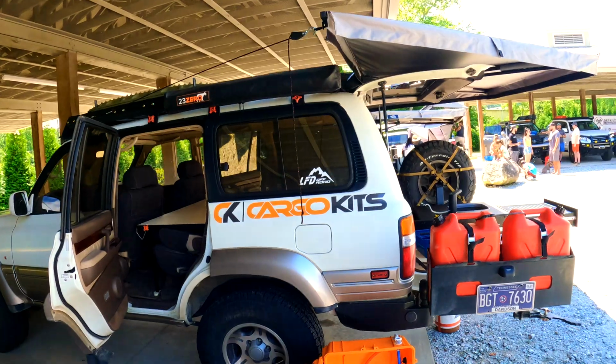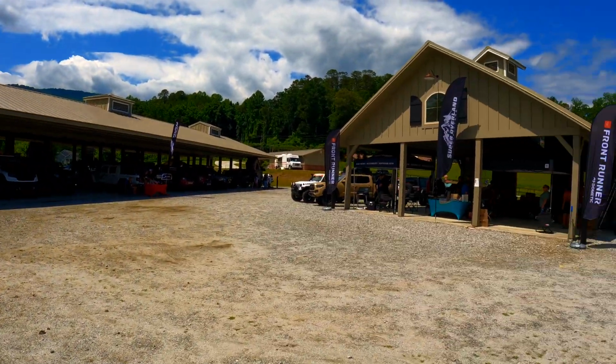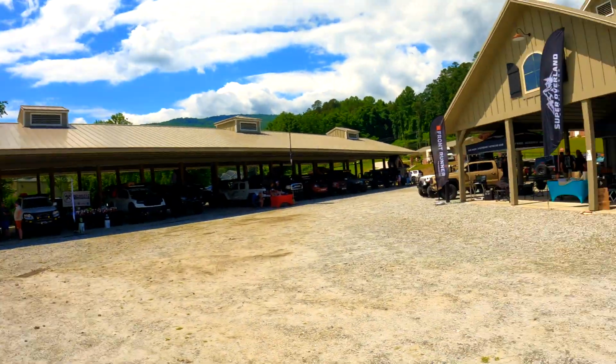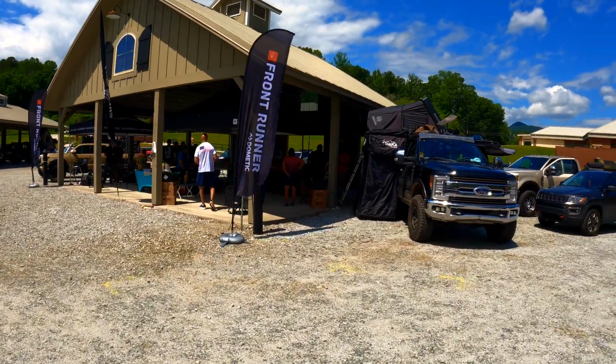Alright guys, so we're just gonna check it out. So this is a pretty cool event. Lots of small local companies from the North Georgia area, lots of overlanders out here. We got Super Overland Outfitters, they're kind of the lead on this. We've had folks donate all kinds of cans over here, so donate cans and you get entered for a raffle.